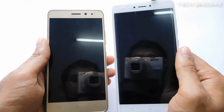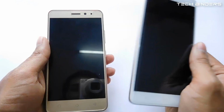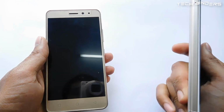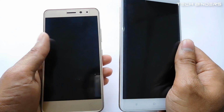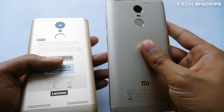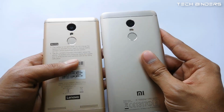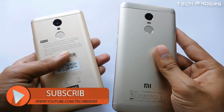So we can say that the Redmi Note 4 is the winner in all the categories, but in the case of loudness you will find that Lenovo K6 Power is pretty much louder in comparison to Redmi Note 4. And if you want a phone in the 10,000 range, then you can go for Lenovo K6 Power, but if you want a phone in the 11,000 range, then I will recommend you go for Redmi Note 4. And also if you want a 5.5 inch screen, then Redmi Note 4 is the phone you are looking for.